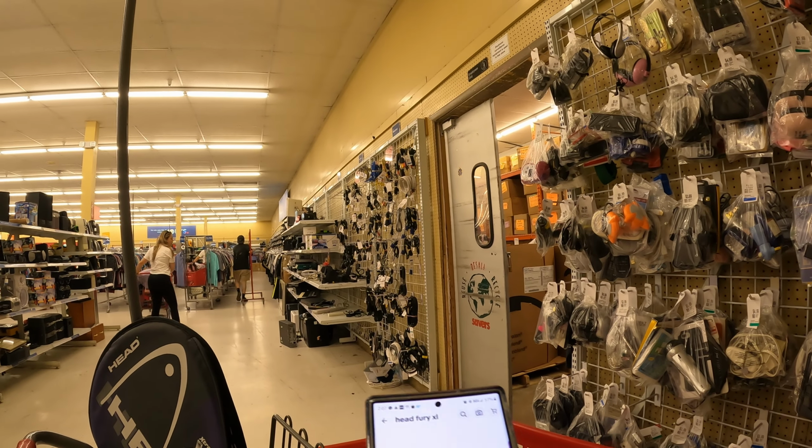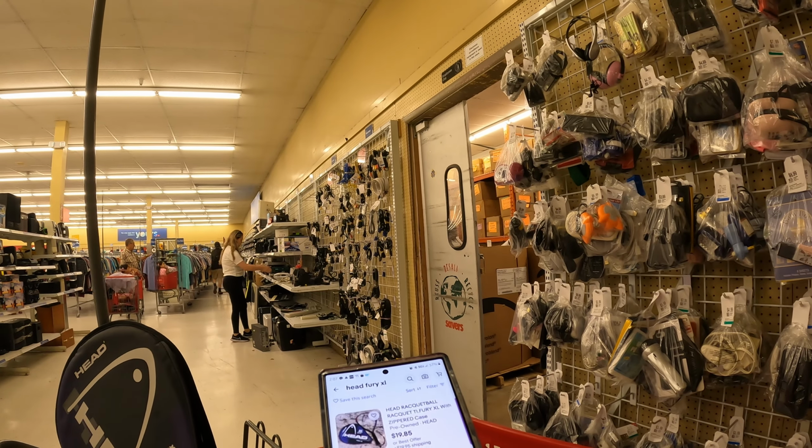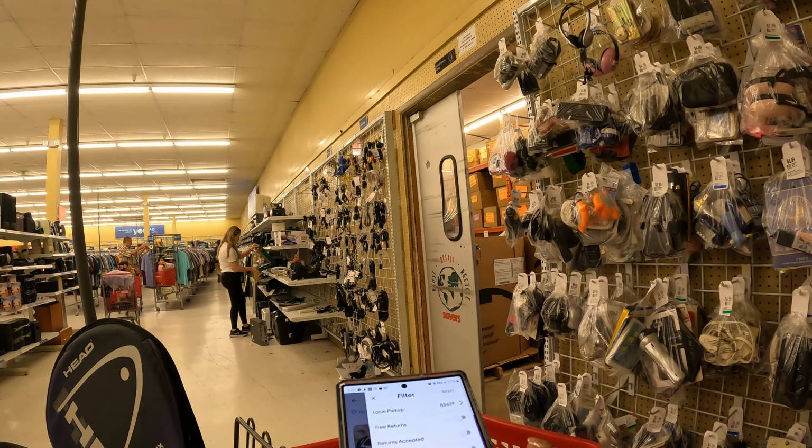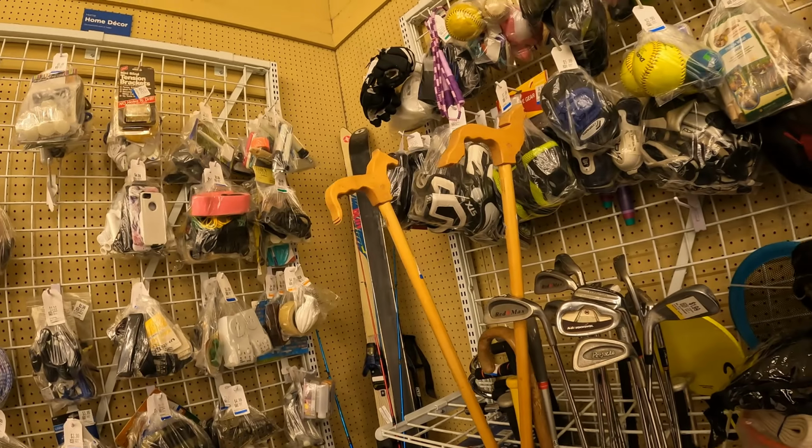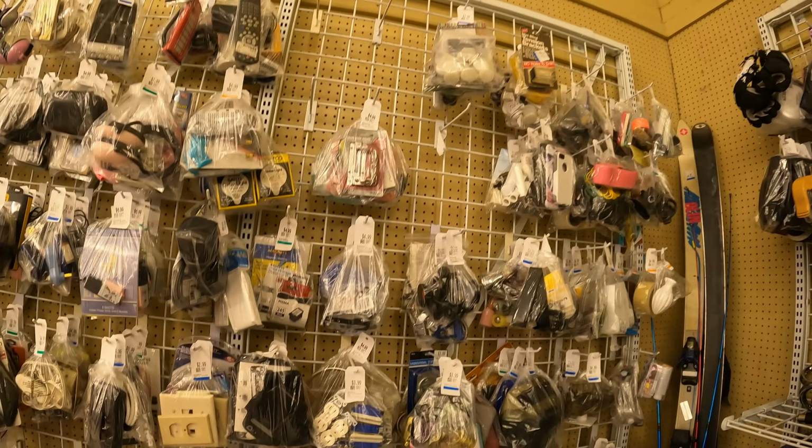So I'm gonna check out this other one. It has a name on it, Fury XL. Yeah, it is racquetball. Confirmed. And no sold comps. So put it back, again, just because it could be worth something. If none of them are selling, it's worth 0 to me. I don't want to store rackets.